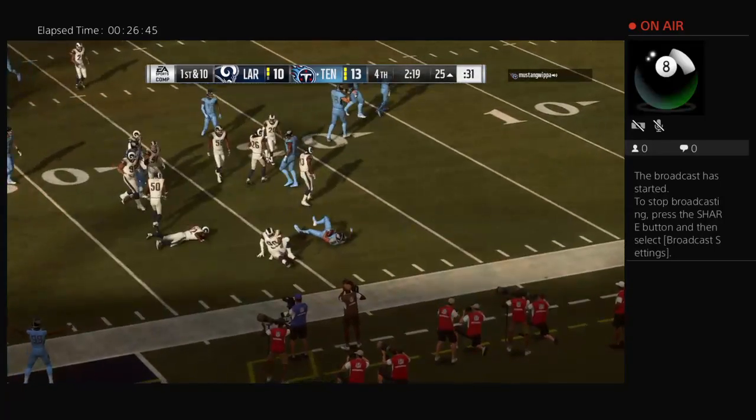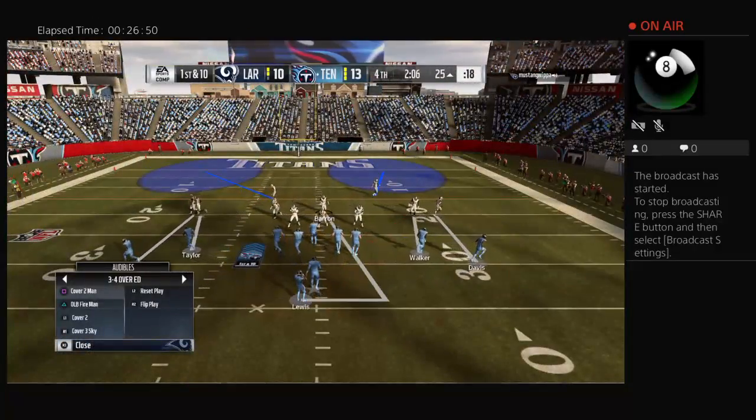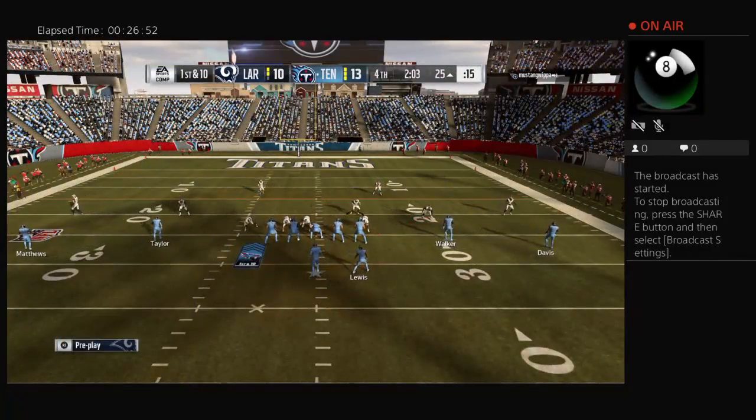Couldn't just sit on it here, could they? Had to throw the ball on 3rd down. Got the big completion in the pickup. Fresh set of downs now. They've got to feel great. And defensively a backbreaker.